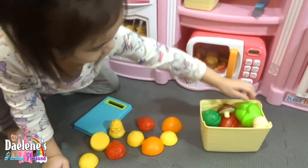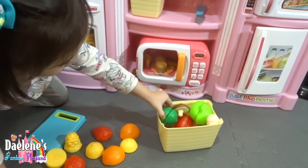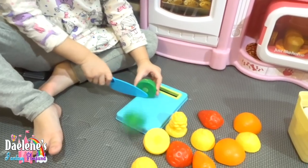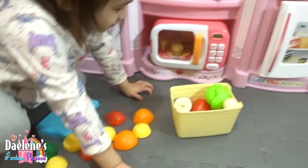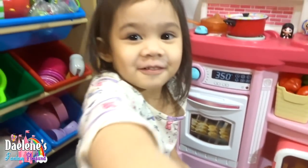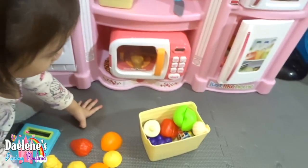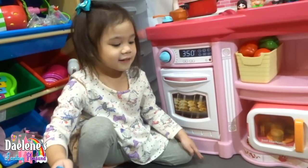Alright, is there more, Dane? You got lots of fruits in there and vegetables. That's a lemon. Wow. No, wait. What? What's in there? I saw something. What's in there, Daelene? Is there any mashems or fashems?